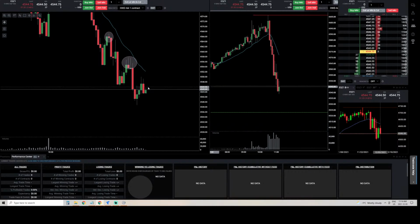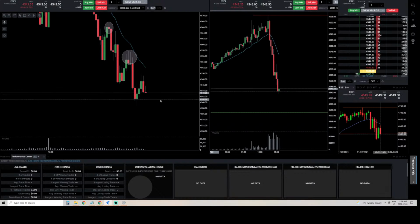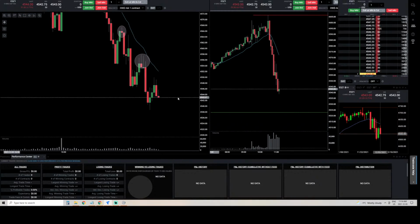Big inside candle. Closed on its lows. No low one opportunity here for me. The only low one opportunity we've had so far was this one, and I was completely focused on a different thing.